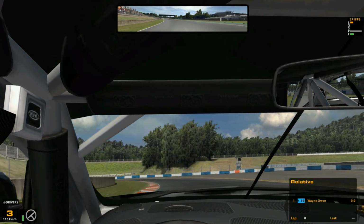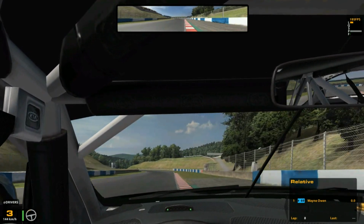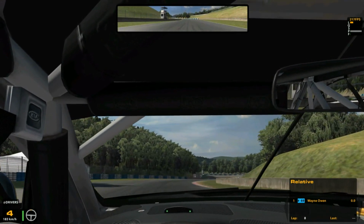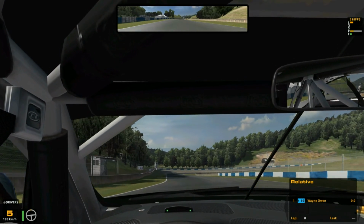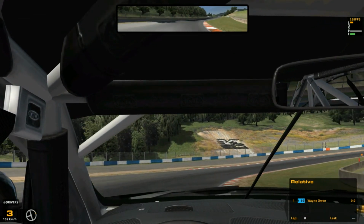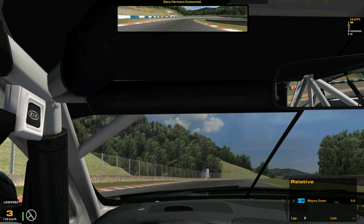I am, as you can see, showing you some iRacing here. This is me doing, I think, about 4 laps of practice in iRacing. This is for the Global Challenge Series. I'm running the Kia Optima at Okoyama International Circuit, which is a Japanese circuit.